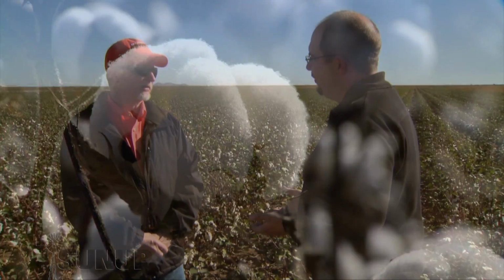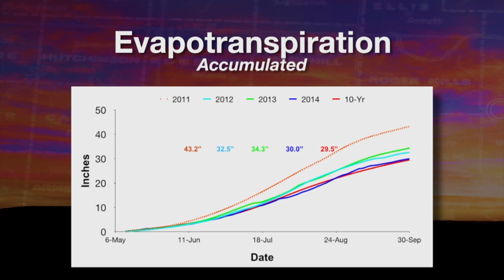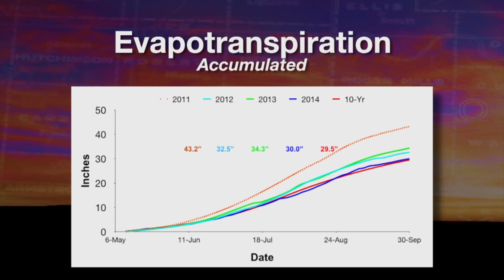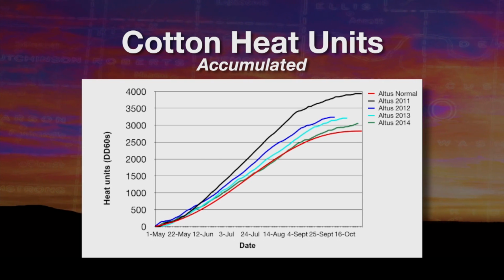Do you feel comfortable about the 2015 crop? I really do. If we plot a lot of the environmental data, each year has trended to be a little bit better. And the good news is that in 2014, the crop evapotranspiration daily rates and accumulated total kind of lines up with the long-term average. Our cotton heat unit accumulation for the season has become more normal, which is really good.